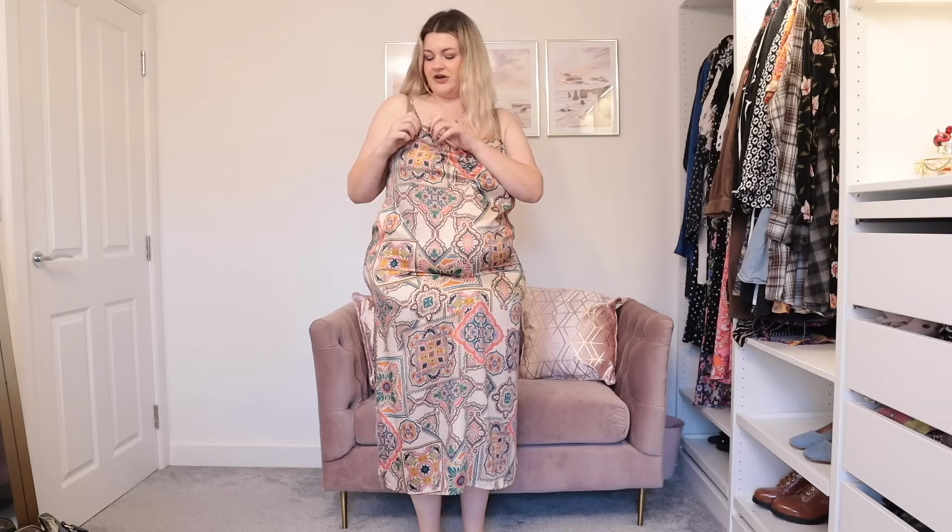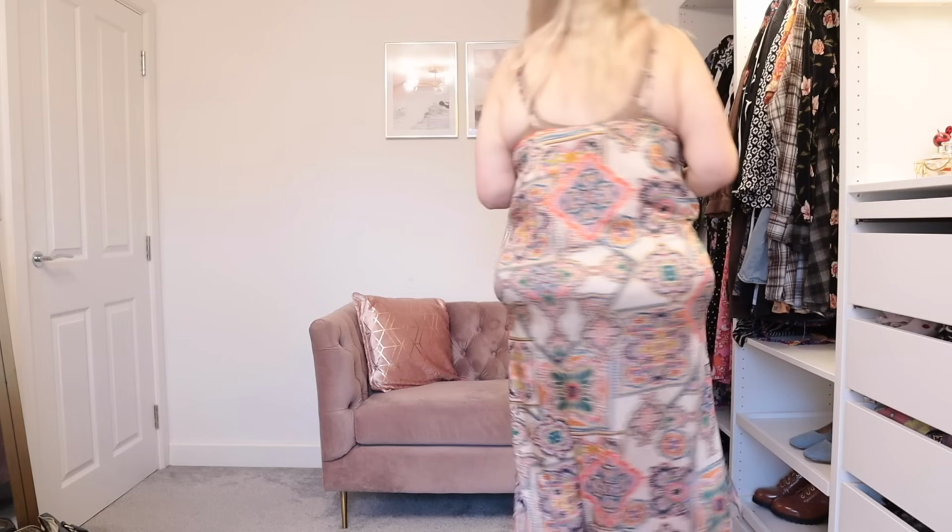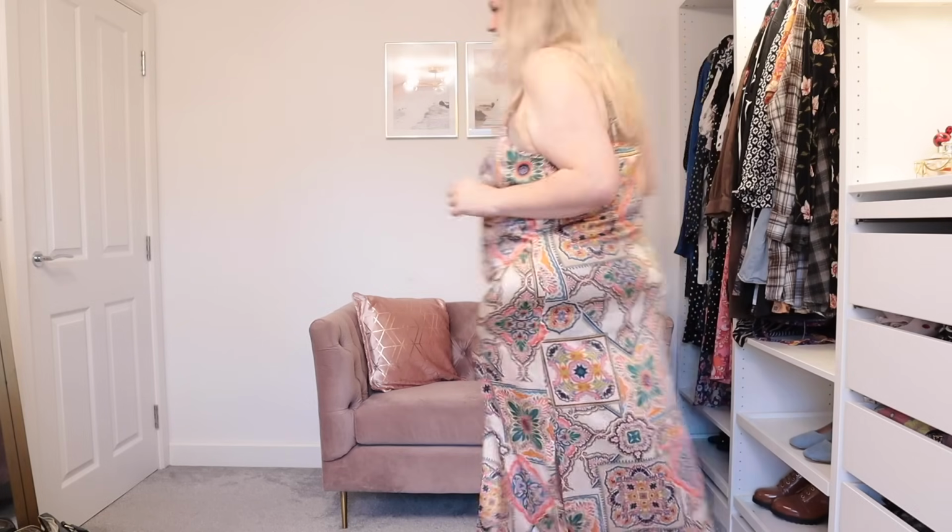It also came ripped, like you can see here, it's ripped away, so that's unfortunate. But there is nothing about the fit of this. I love the fabric. Oh god, I hate this. I love the fabric, I really do. It's really slinky and sexy and fun, but the fit is an absolute no-no. So I'm gonna call this the first disaster.